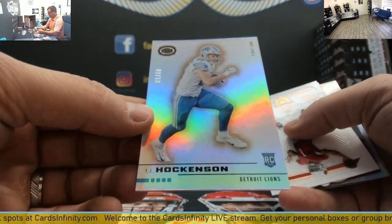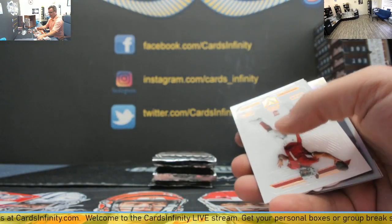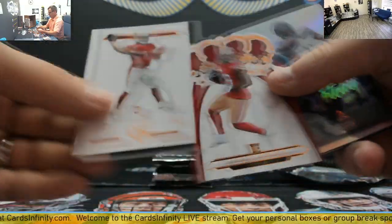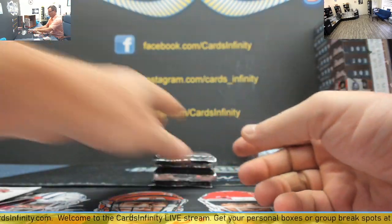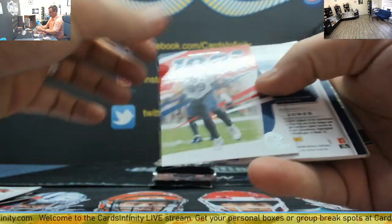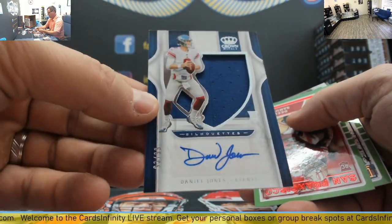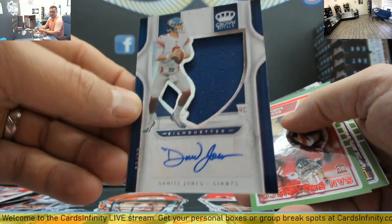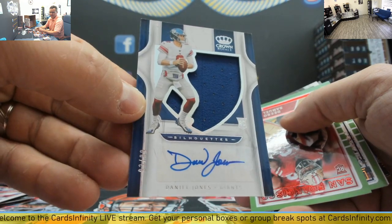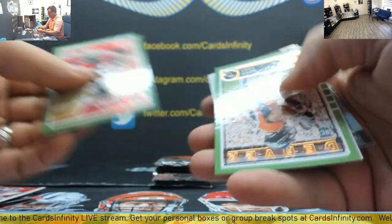Number 2 of 10, T.J. Hockenson. Donruss rookie. Kyler and Debo. And another Kyler. JJ, what? Daniel Jones to 99. Rookie jersey autograph. We got D. Jones in the last box. Nice one there, mint. Numbered to 199, Debo.